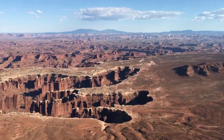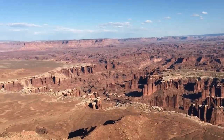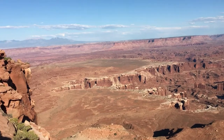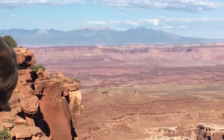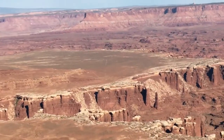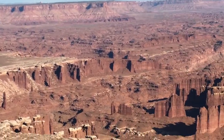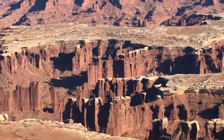We did a lot of driving in Canyonlands. It's a huge area, and this is called the Grand View at the end of the road. There's the mountains again, off to the east, and as we look down toward the south, we're looking toward the southern sections of the park that are accessed from a totally different spot.